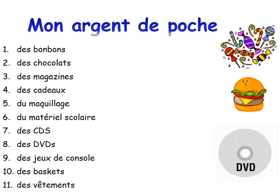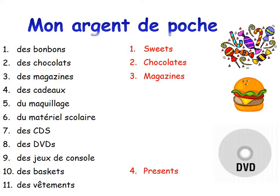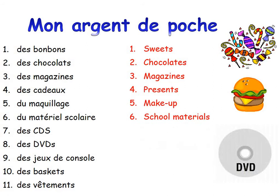Des bonbons, sweets. Bonbons are sweets. Des chocolats, chocolates. Magazines. Des cadeaux, presents. Du maquillage, one that I thought perhaps you might not get, we'll see, makeup. Du matériel scolaire, school materials, so pens, pencils and all that. Why have we included this? Well, because in France, French kids have to buy their own school books and stuff like that. They don't get given to them by the state or the schools. Count yourselves lucky, people. Des CD, CDs.